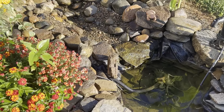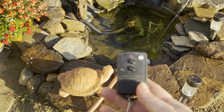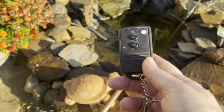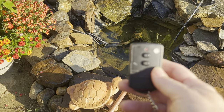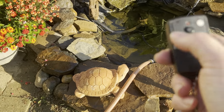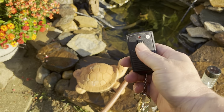So this is the river, and so I have a remote control that is hooked up to an outlet. So I'll share with you that. So what this does is I can turn this on, and this is usually in our house. So I'll turn this on.